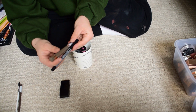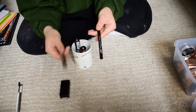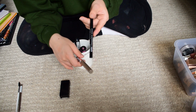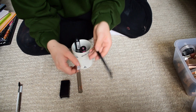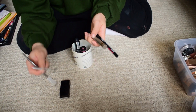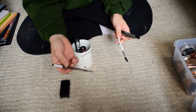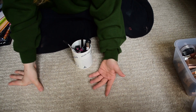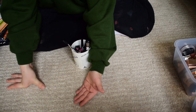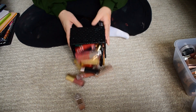And then we have 2 brow products, which is completely fine by me. I have a brow gel from Catrice, and I have my NYX brow tint pen. This is all that I basically need for my brows. I also have a spoolie right here. This one is empty. It was a brow pencil, but it's empty. Brow products, I would say a maximum of 4, and then mascaras a maximum of 3.